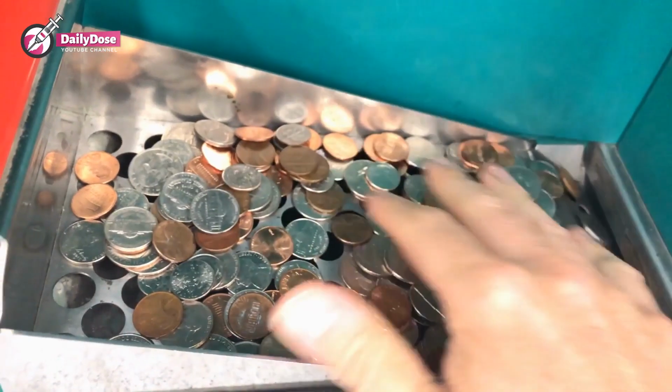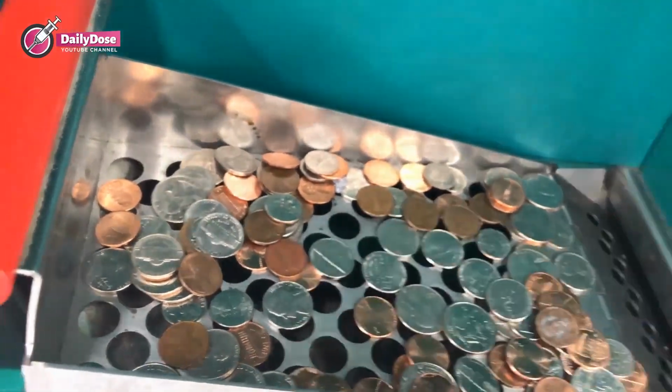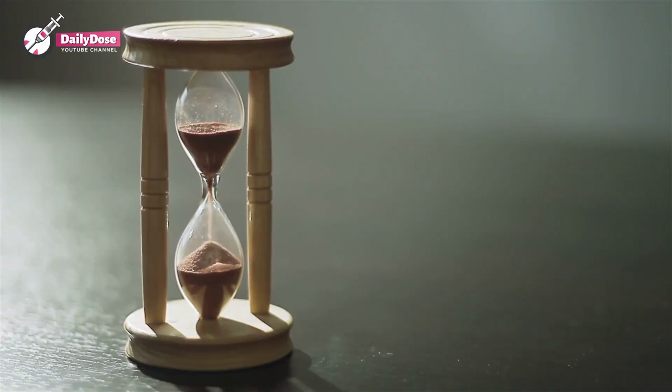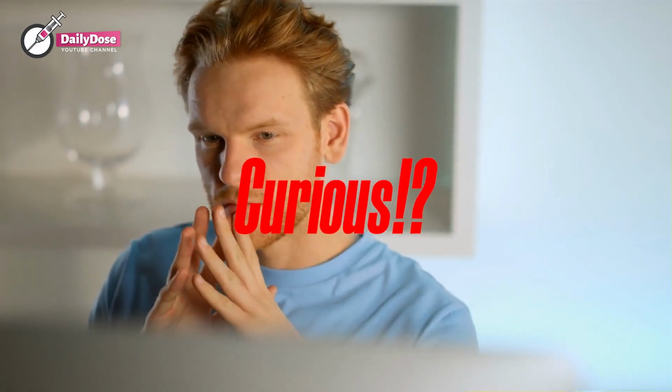Moreover, Anders went quite far to collect all this money, but with this motivation in mind, he managed to last 45 years. Curious how Othe Anders involved others in his collection?